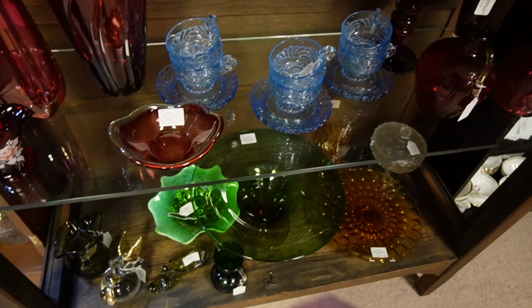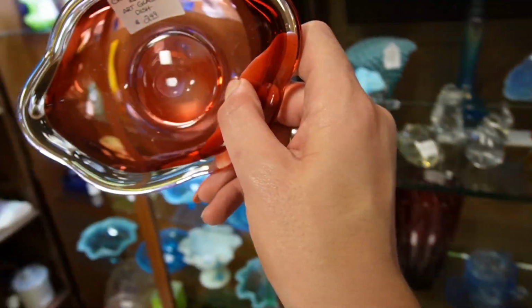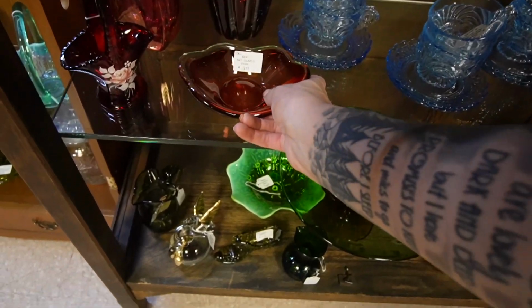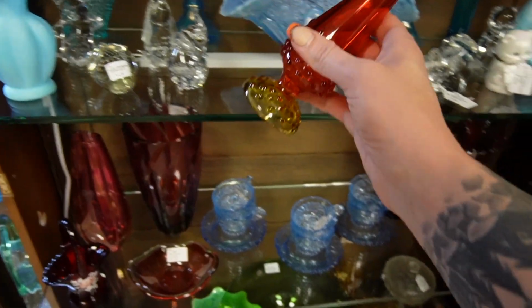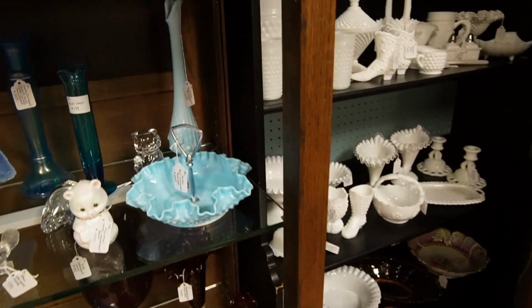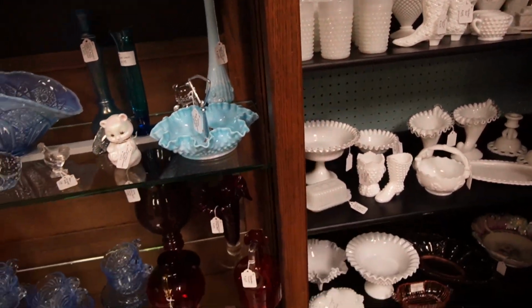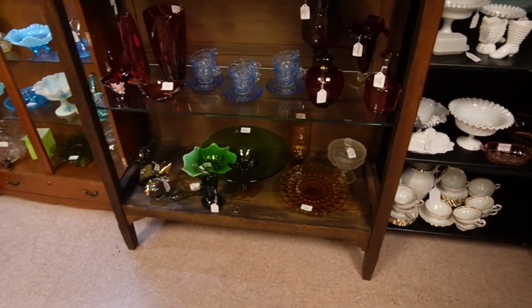Where did I put, oh look, what is that? That was just the reflection of the green showing through it. I thought it was green and red, but I think I'll take this. That vase in the back is $34.99. So I'm going to leave that one.